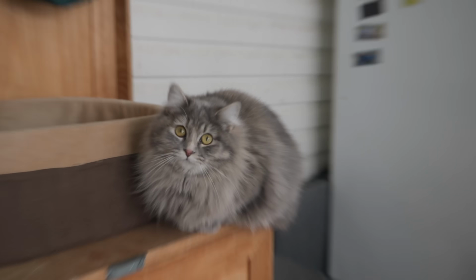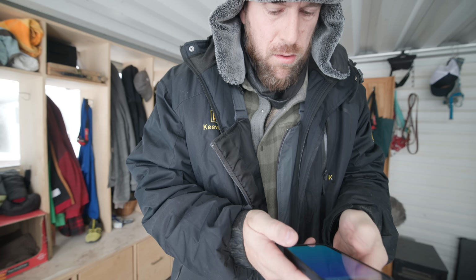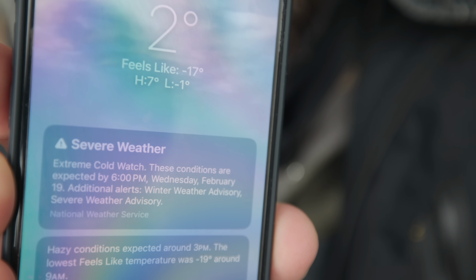There's Mittens. There's a smart cat. So this is going to be the coldest week of the year. There's Midnight here in the mudroom. It's about 0 degrees right now. So it's 2 degrees. Feels like -17 here.